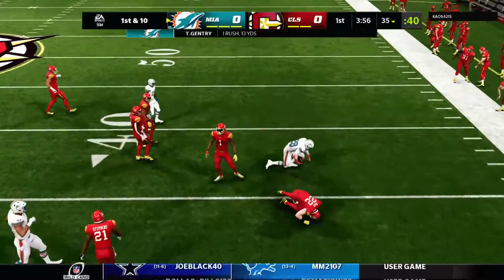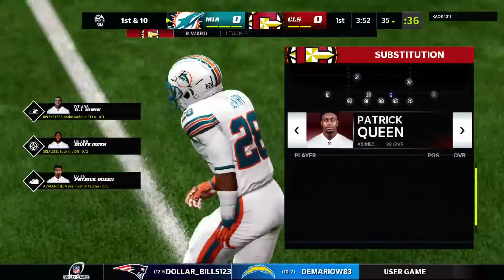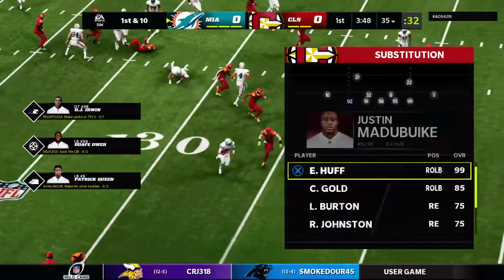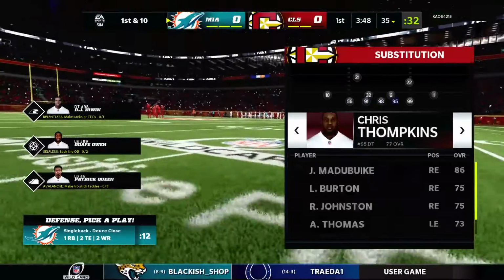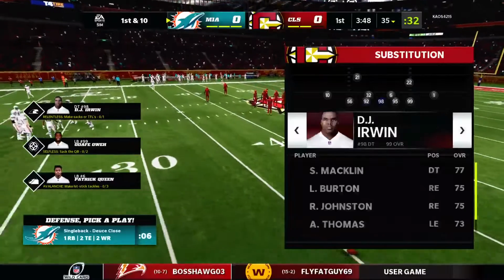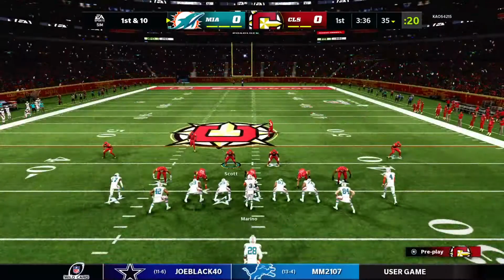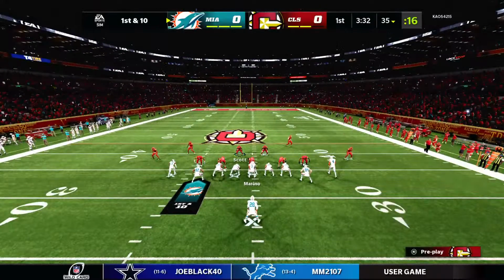Up to the 35 before they're able to knock him down. Good running right there. And this is a man who was a 1,000-yard rusher in the regular season, so you know he's going to get his chances, and he picks up nice yardage on that one. Ball up to the 35 now as they come up on 1st and 10.